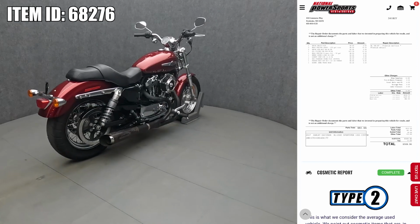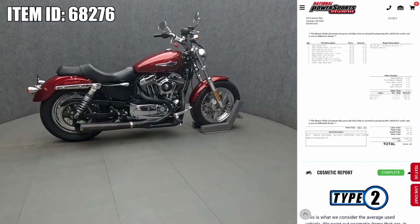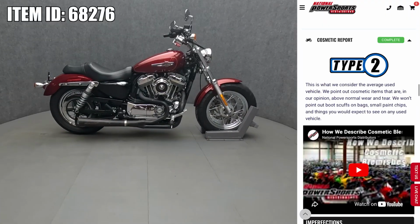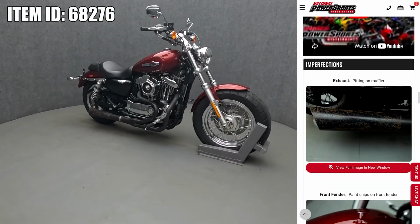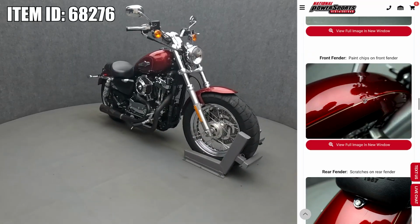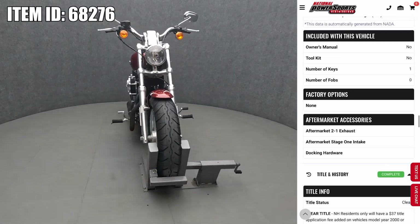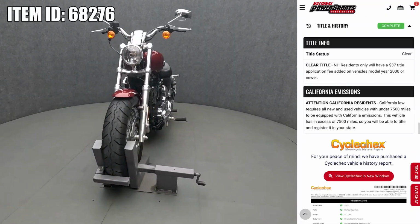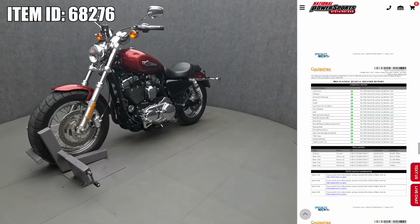We've posted the service repair order for this bike, so you can see the parts and labor we invested in it when we put it through the shop. Because of this bike's age and mileage, we point out everything we consider above normal wear. There's pitting on the muffler, paint chips on the front fender, and scratches on the rear fender. This bike has one key, a clear title, and we have purchased a CycleCheck's vehicle history report.